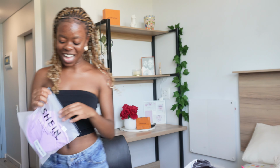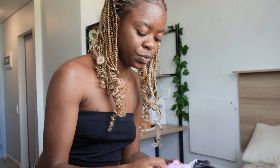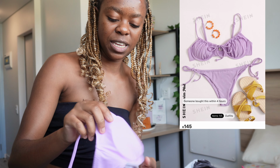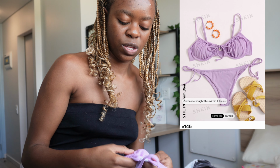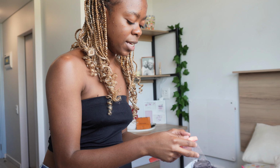Hey, we have this one. I love the color, I'm not gonna lie. It's a size small, so it's definitely gonna fit me. It has to. We have this. So let's see how much that was. 116 rand. Period. I think I'll try this last. Let me try everything else on and then I'll put this for last. Let's save the best for last, you know.